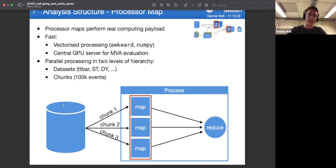So we have our data in the beginning, which contains all our events, which are grouped in two levels of hierarchy. So first, they are grouped by the data set, which would be the physics data set, for example, TT bar, single top process, Drell-Yan process. And these data sets are then divided into chunks, which keep 100,000 events each. And each of these chunks is then mapped onto one of these processor map instances.